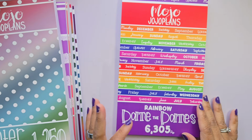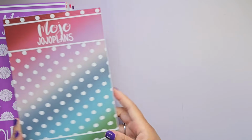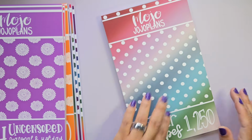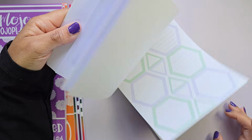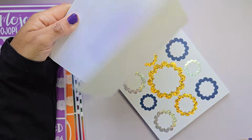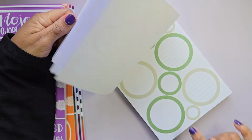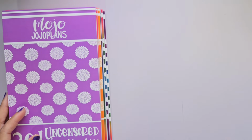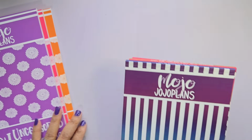I would have liked to have gotten the black Date the Dates, but it sold out too quick for me to get it. Winter Shapes. I am so excited about this. This is a fabulous book, and it has all the different shapes in here, different color scheme. Love this book. This is probably my favorite book out of everything that I bought, so I'm excited to use those. I'm not good at using different shapes, and so having a book of shapes will probably help me for that. I will save the quotes for the end.